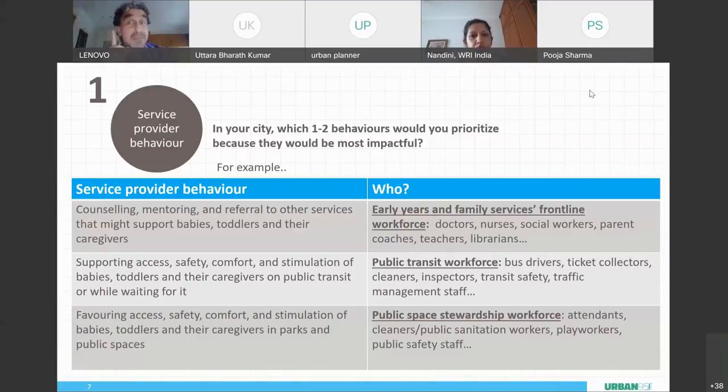Those people will have a big influence on how parents and toddlers and children feel when they're moving around. Do they feel comfortable using public transportation? Do they feel comfortable crossing the road? Will the policemen help them cross the road if they need some extra time? Do they feel safe? So their behaviors make a huge difference for the mobility choices of parents with young children.